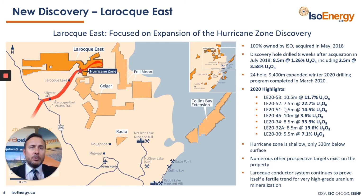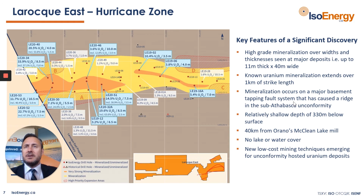You can see a few more of the results that we've had there over recent times, and I'll just get into a little bit of detail on the deposit itself. This is the Hurricane zone here. You can see our property boundary here. So we're drilling to the property boundary. This orange area is the high-grade zone that we've defined so far. Very, very high-grade mineralization, typical of those high-grade unconformity-related deposits like Cigar Lake. The mineralization extends over 600 meters and is typically 40 meters wide.